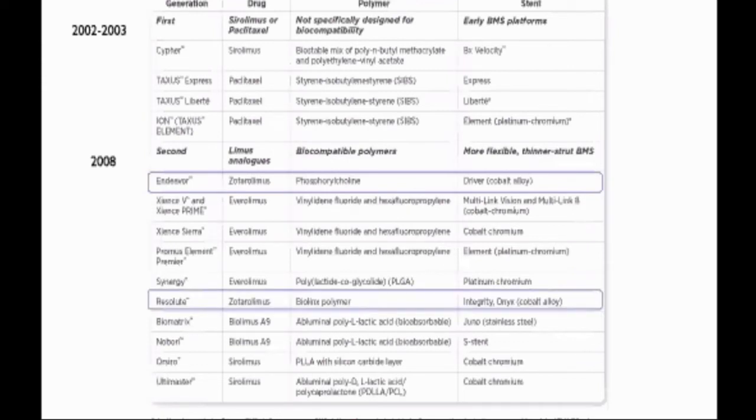Likewise, the Resolute DES also contains zotarolimus, but instead of the phosphorylcholine polymer, it has a tripolymer consisting of both hydrophobic and hydrophilic components, and approximately 60% of the drug is released within 30 days. Third is the Xience stent series containing everolimus and consisting of a durable fluorinated polymer matrix on a cobalt chromium stent. Approximately 80% of the drug is released after 30 days. The SPIRIT series of trials evaluated the safety and efficacy of the Xience system, which was also FDA approved in 2008.